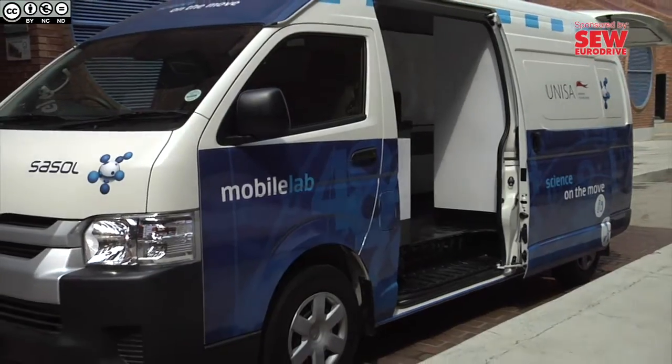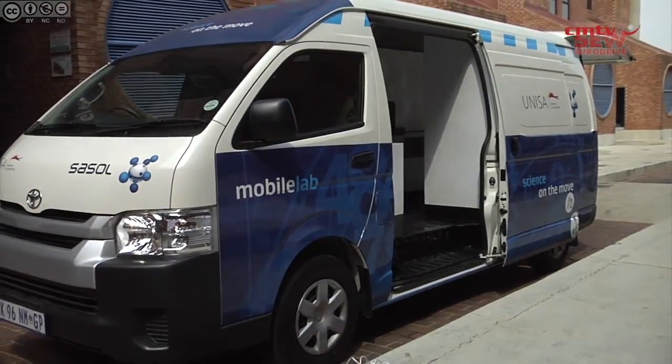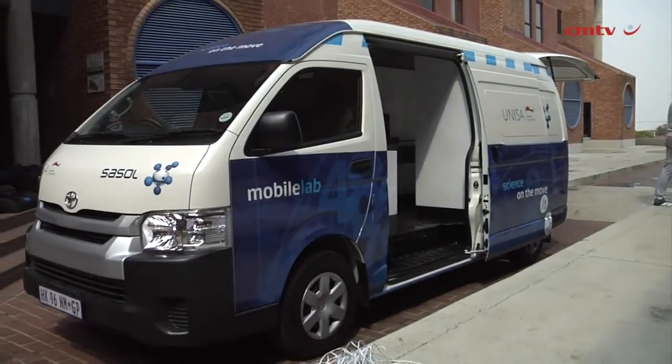So we're here at the launch. Sasol has donated a mobile unit to the ISET project at UNISA. And you see behind us here, the unit has a fully equipped physics lab and a fully equipped chemistry lab, as well as a robotics lab.